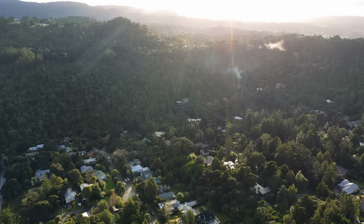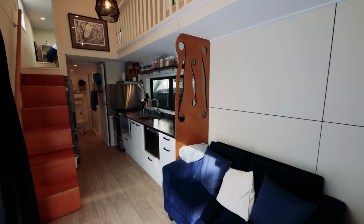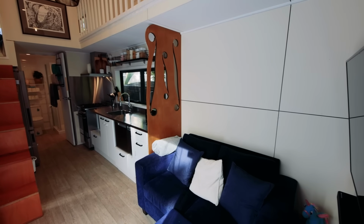Fantastic. Well, I think you've both done such an amazing job with this home. It's so great to see the way that you've really made this tiny space work for a growing family, and I am very excited to one day see this on your very own section. Thank you both so much for sharing your wonderful home with me. Thanks for coming. My pleasure.